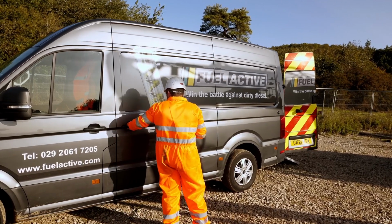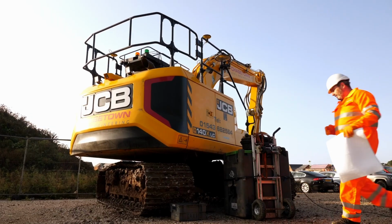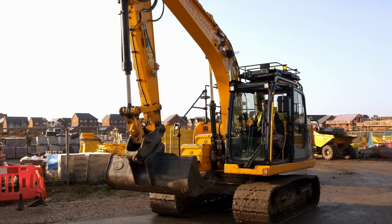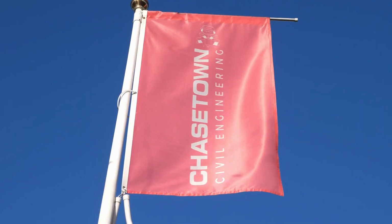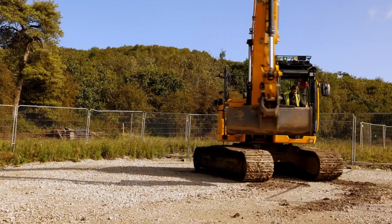We've committed to install 50 FuelActive units over the next 18 months. 31 have currently been installed. All the new equipment will come fitted with it. If we were to save the 5% suggested, we'd be looking to save probably about £150,000 per annum on our diesel costs. I would certainly recommend FuelActive.